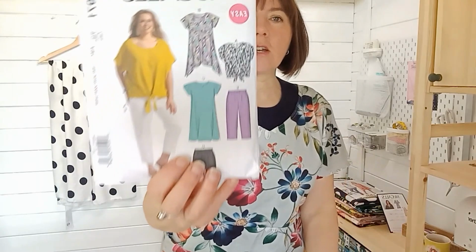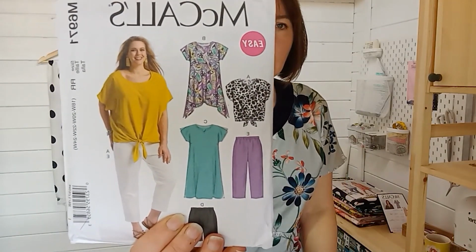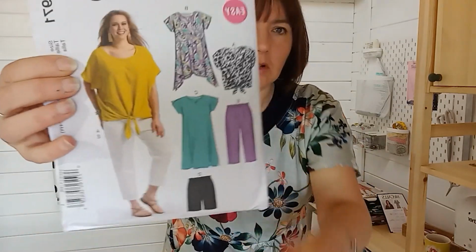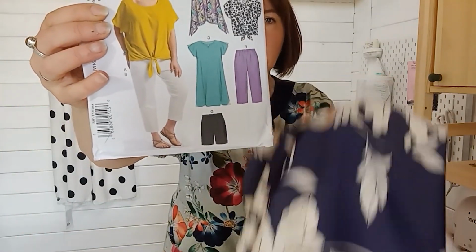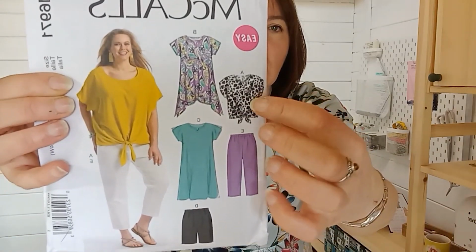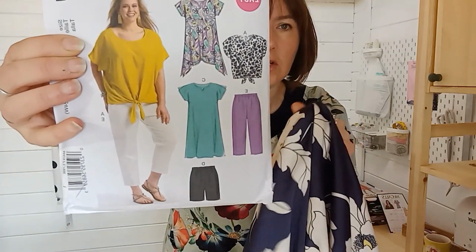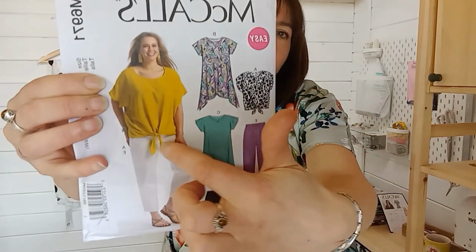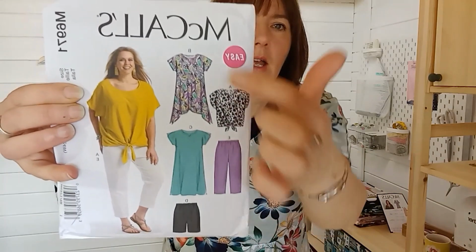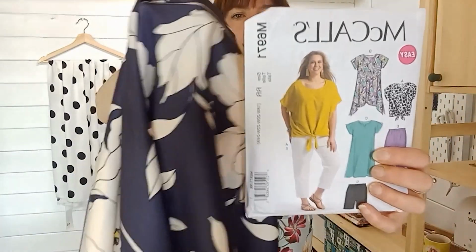The pattern that I've chosen is McCall's 6971. I mean, any of those items you could make with this fabric. The trousers, the tunic, the top, the tie, you'll get a nice effect with the tie because you've got that sort of shiny sateen. You'll see all the tones of the fabric there in the tie, and also for this waterfall top. Perfect in a large print.